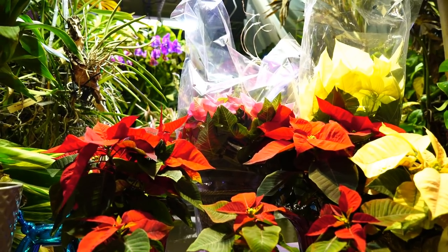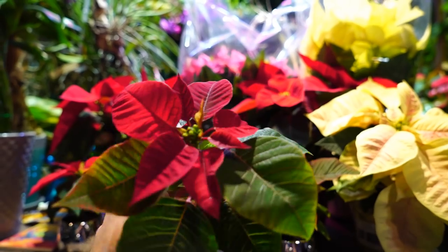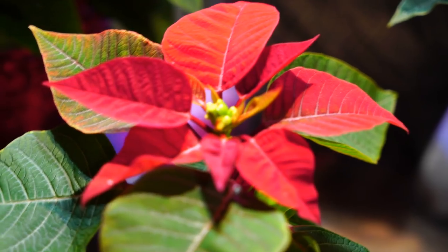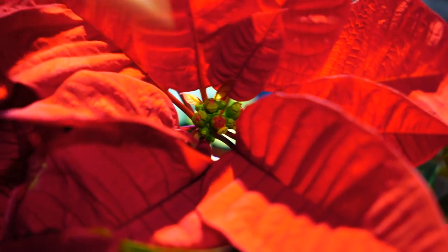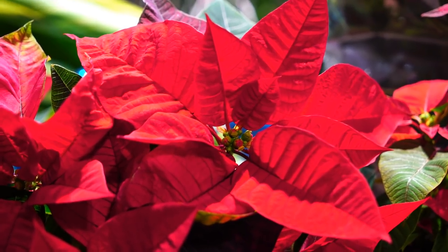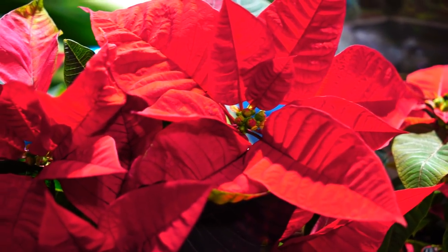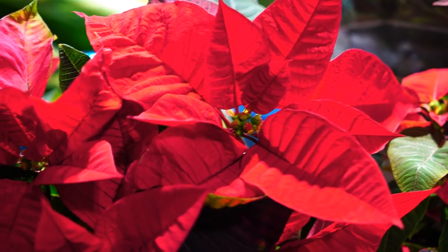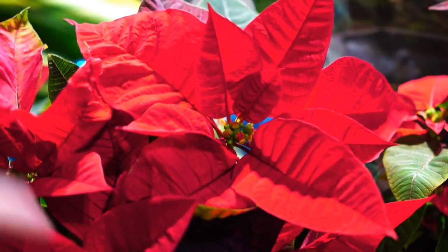Probably even 65. Now, typically when looking at a poinsettia, all the red that's there in the middle, people generally will consider that the flower. That's not the flower. Those are just leaves. The flowers are actually right here in the center of the plant. That little flower, the several flowers clustered together in the middle, is referred to as the cyathium. The cyathium is the inflorescence, the flowers you see typically on spurges. These are in the euphorbia family, so the spurges.